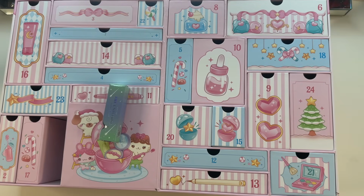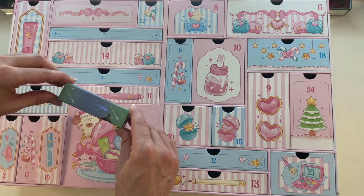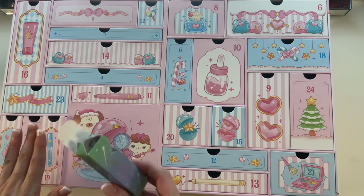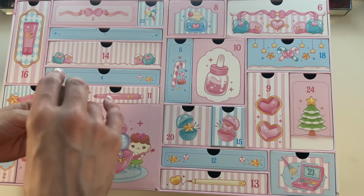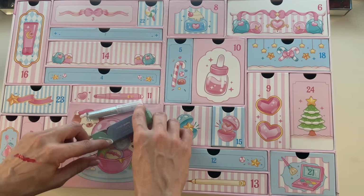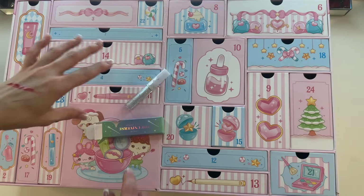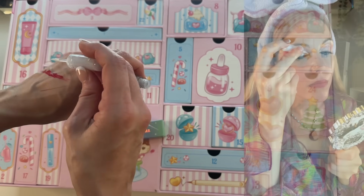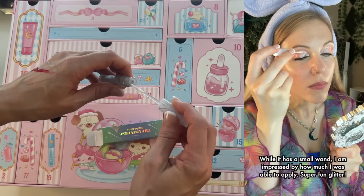See, you gotta have some Romand. This is the Liquid Glitter, Shade 08 Minty Way. The packaging of this reminds me a little bit of Half Magic, you know? Do you see what I'm saying there? Not so much the shape of this, but ooh, it's a greenish glitter. It does have that small wand, though.